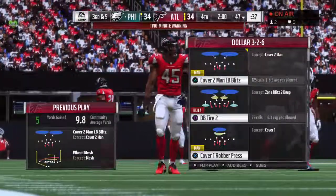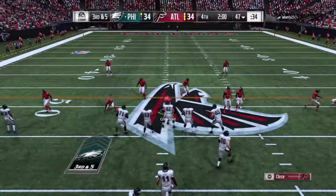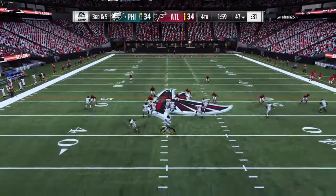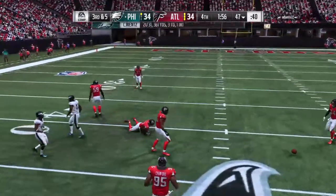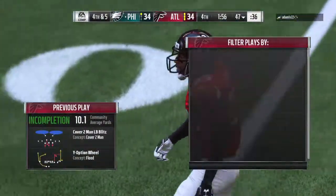I'm on his stick. One of the bigger plays in the game thus far. The crowd getting into it as we come up on a big third down. Now Wentz. Ooh! Almost got the pick, man. Come on, man. Oh, yeah, here we go.